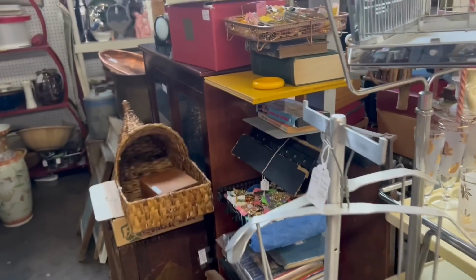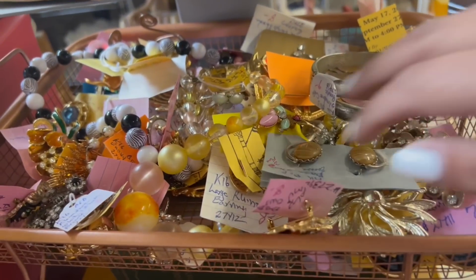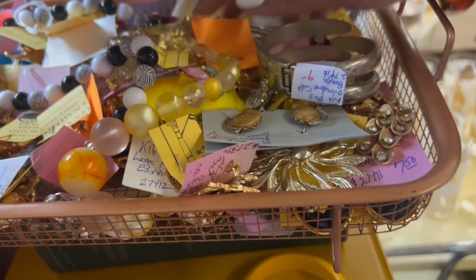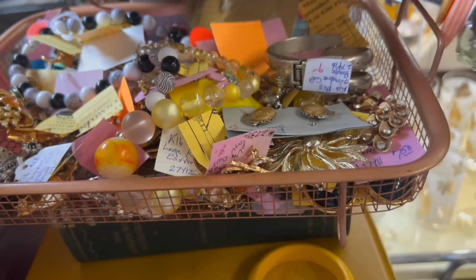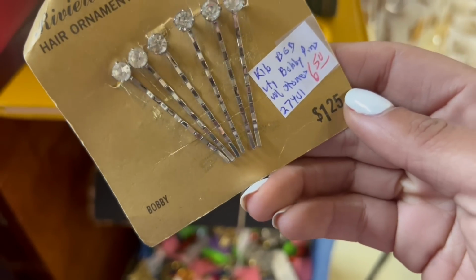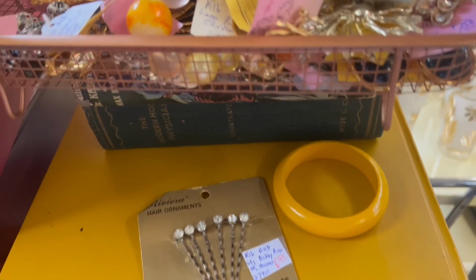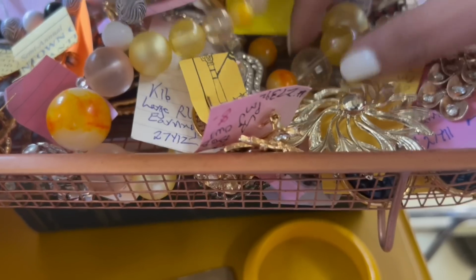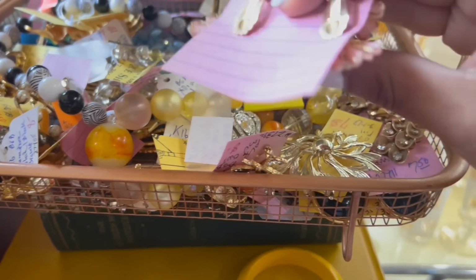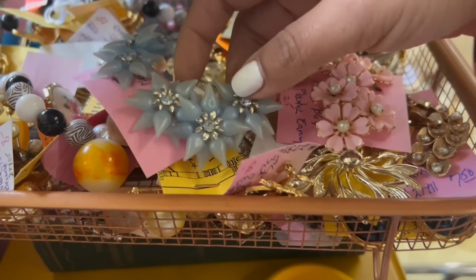Here's another one of those 30% off booths. These are so much fun. They have such great stuff in here. They have a bunch of booths around the mall. Oh my gosh, are these new old stock? Oh, how sweet. $6.50, new old stock with the little rhinestones. I love finding vintage hair clips. What's this one? Are these earrings though? Yeah, those are earrings. See, I would pick those up if I had had a different experience with earrings.